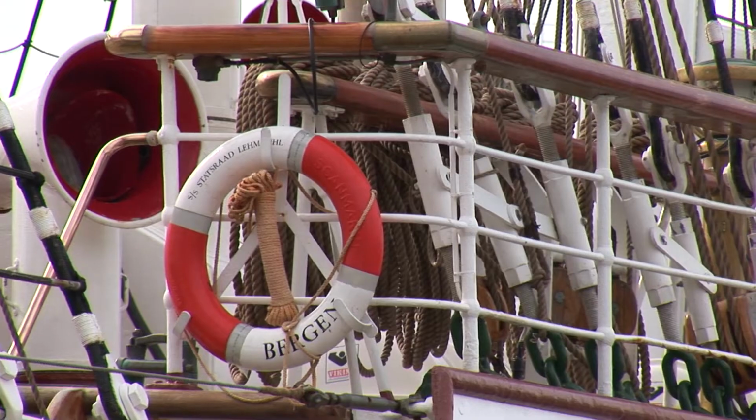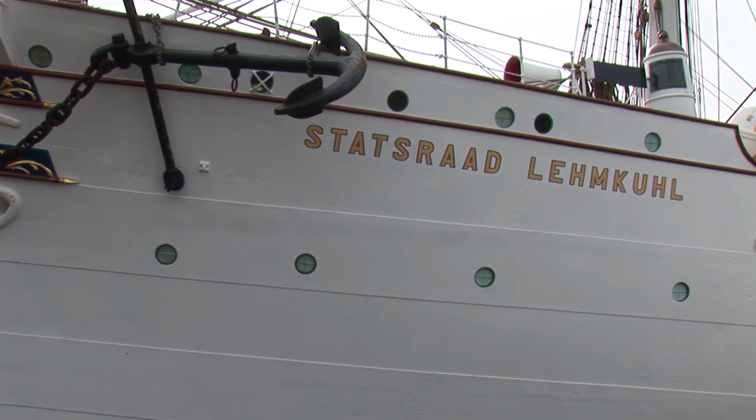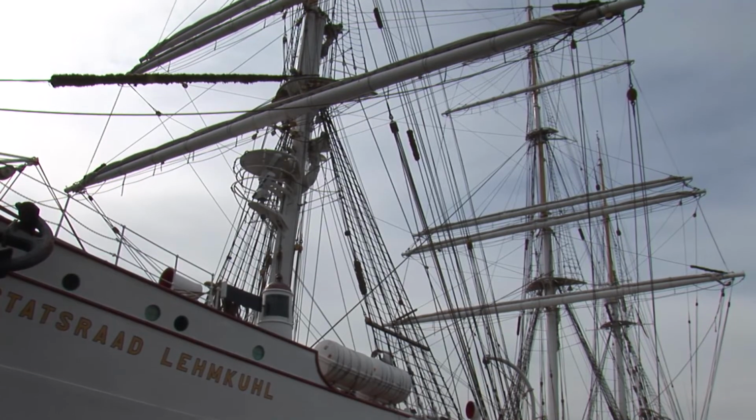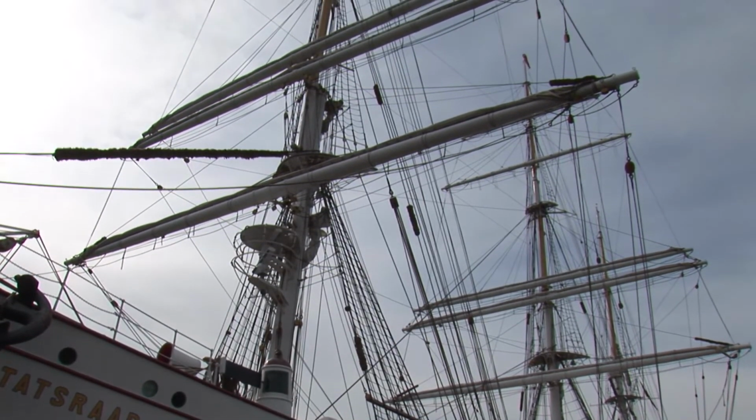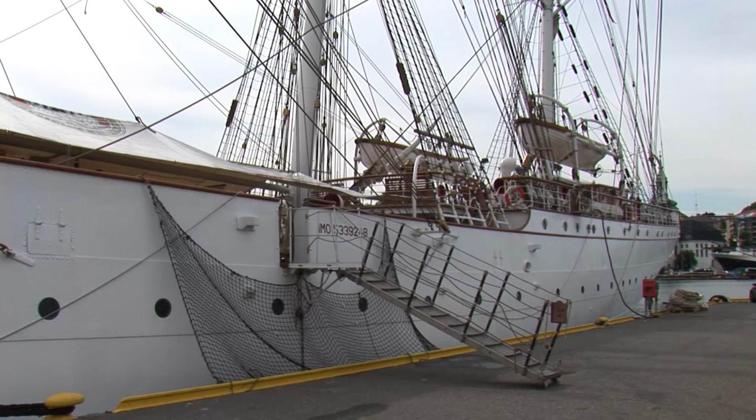Bryggen has become a symbol of our cultural heritage, and in 1979 gained a place on UNESCO's World Heritage List. The old Hanseatic wharf is architecturally unique and is perhaps one of the most familiar images in all of Norway.